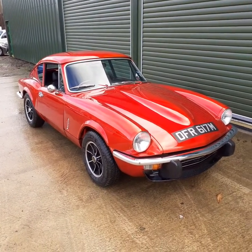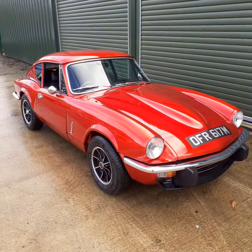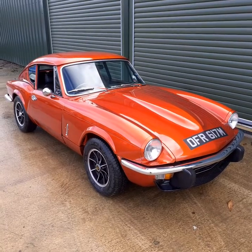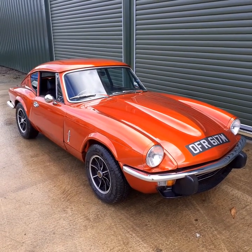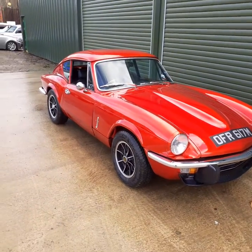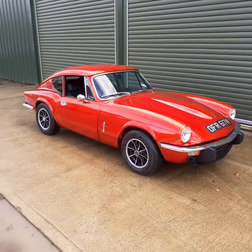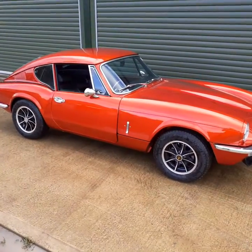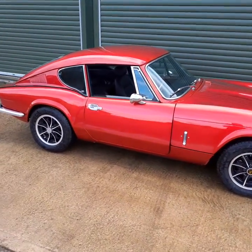We're delighted to be able to offer this 1974 Triumph GT6. As you can see, it's finished in a very striking candy red colour. The car has been completely restored. We have full photographic history detailing the restoration.